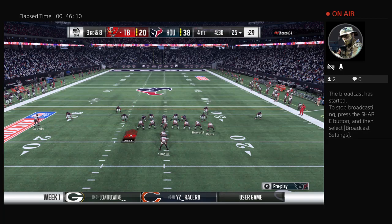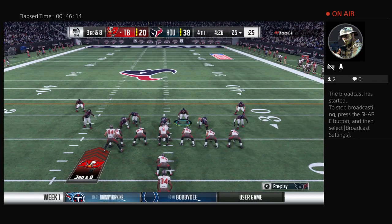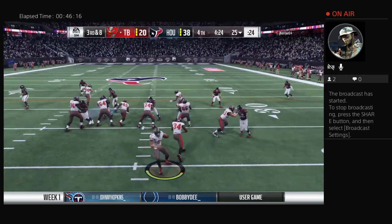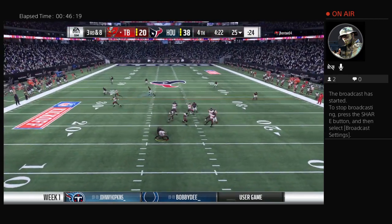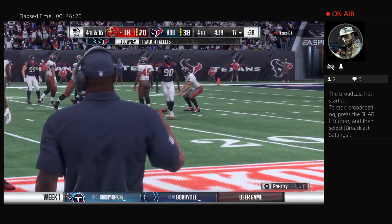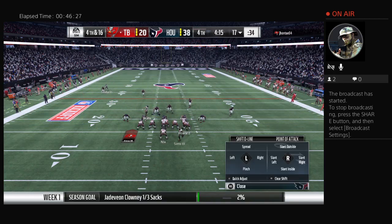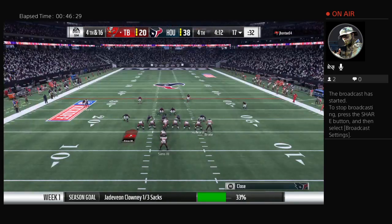Watch it now, Barney. All right, here we go. On third down, he'll drop to throw. Under pressure, and the Texans able to get in there for the sack. Jadeveon Clowney coming in to drop him for a loss of 8, and it'll be fourth down.